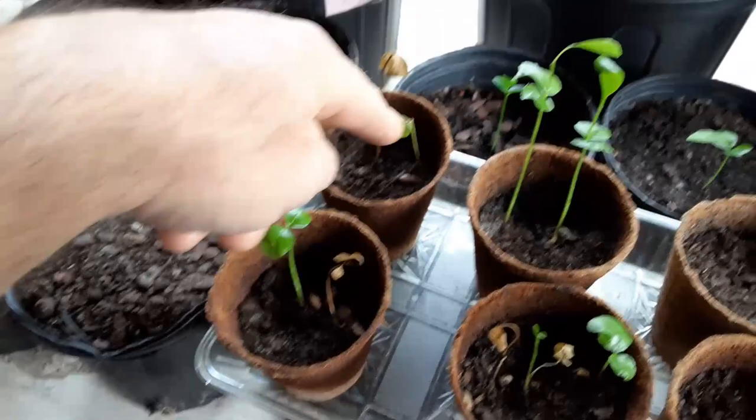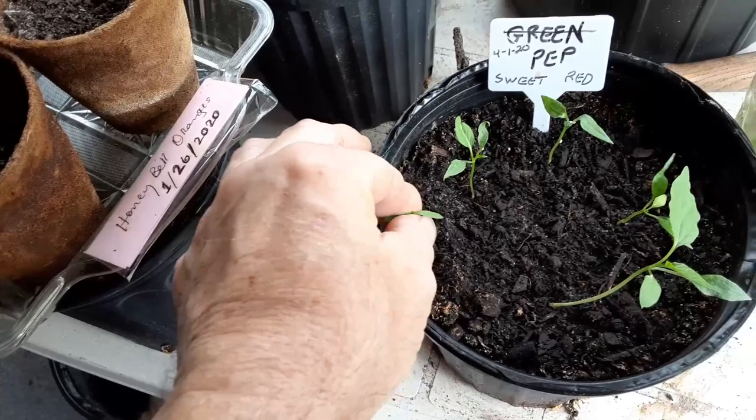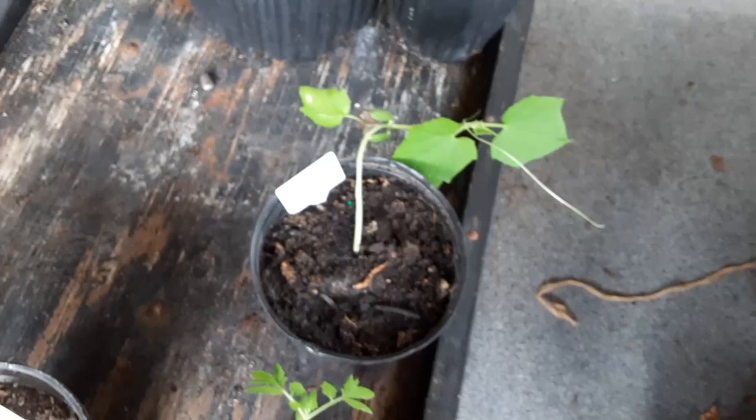Got some sweet red peppers here. Got four. I honestly believe this one's a weed. Because I usually do them four up. Sorry, I didn't finish this guy. Got a straight eight cucumber here. Can't really see. Yeah, I guess you can kind of see it. This guy needs to be staked up and replanted.